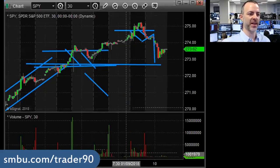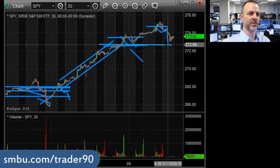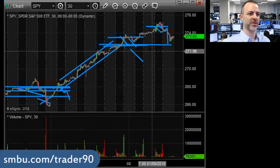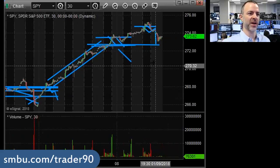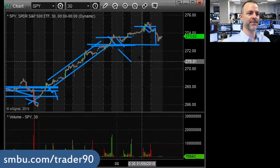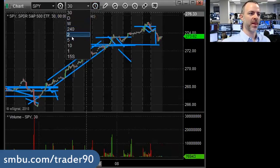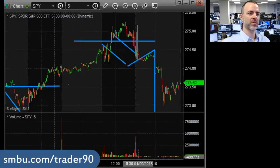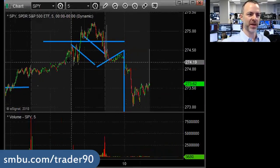If you haven't done that yet, we still want to think about a pullback to, let's see, the high was 275, so 272, 272 and a half, this area here, and then we'll see what happens. You want to short a little bit of a pop above 274. So it'd be something like the morning support from yesterday, 274.